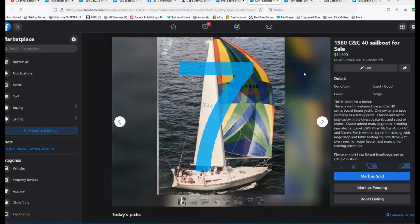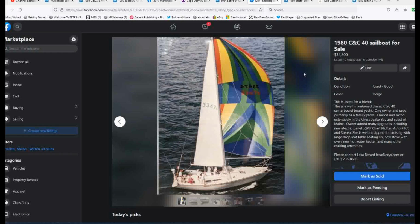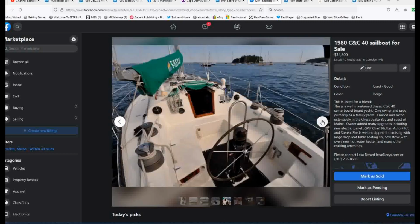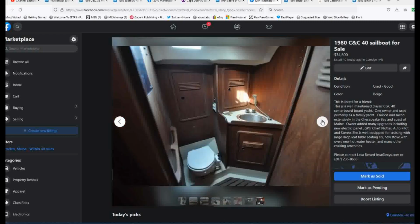Coming in at number 7. Okay, we spent a fair amount of time on this boat in our episode called Fiesta Forever. This is a storied 1980 classic CNC 40-2. It's a second generation, listed at 34.5. The only reason why it's not ranking higher in my top 10 under 40 is because she's not really tricked out for cruising. It's been mostly used for racing. However, she has cruised. She is very comfortable down below, and she is a classic CNC solid boat. She's in very good condition. Just needs to be modified a little bit for cruising, and you could take this boat anywhere.